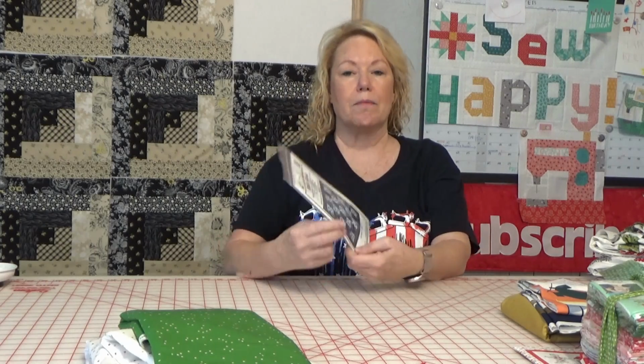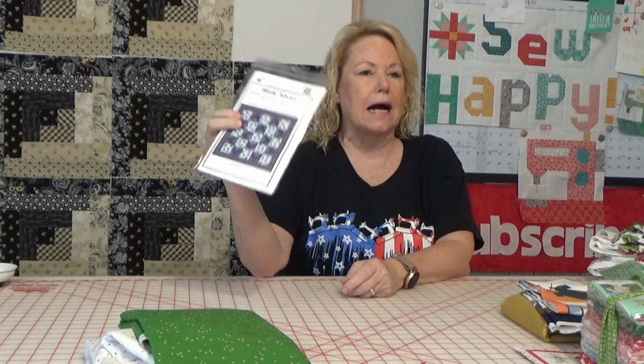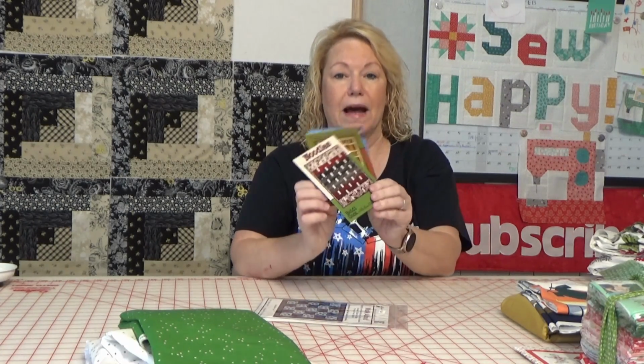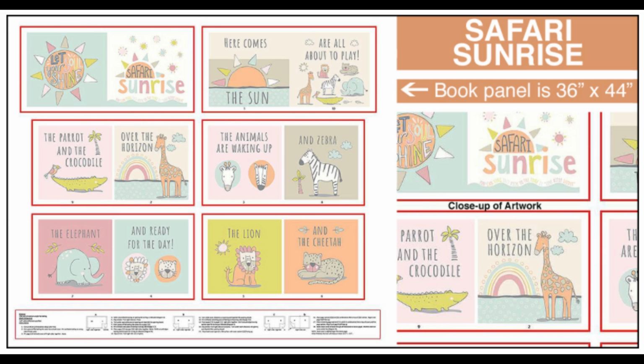Also, while I was there, I got Walkabout, which is an awesome little pattern for baby book quilts. And I just got an email from Villa Rosa Designs, that company that puts out the little 4x6 pattern cards. They also sell fabric. I signed up for their emails, and they sent one out this morning that had the most adorable safari fabric. I'll put a picture of it right here. So I picked up that safari fabric and that safari book panel and some coordinating fabrics to go with it. And I also got the banner fabric for the patriotic line that they just put out. I'll put the picture of that right here.